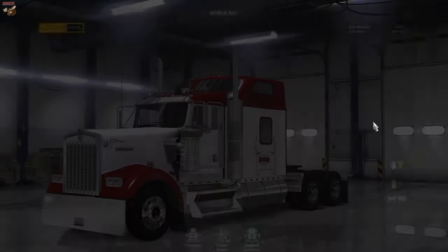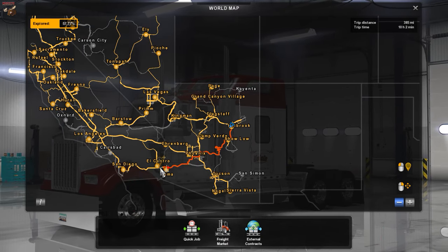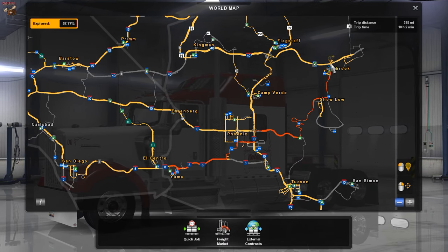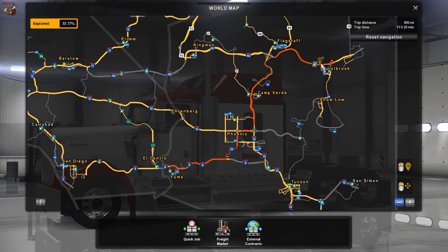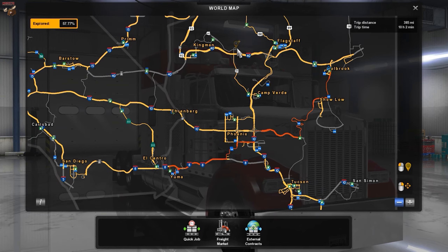Today, we are up here in Holbrook. We are going to run down with this skateboard lumber down to Yuma. So this should be a pretty good run, but let's see. I think we're going to take a different route than what they have planned for us. It'll let me do that.